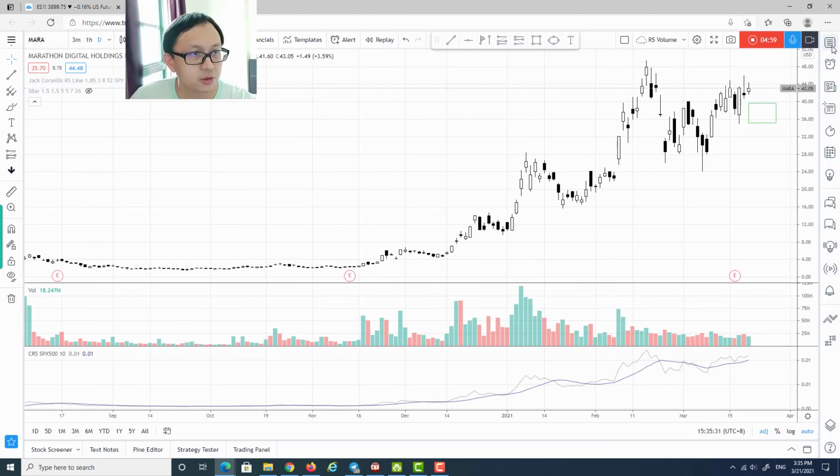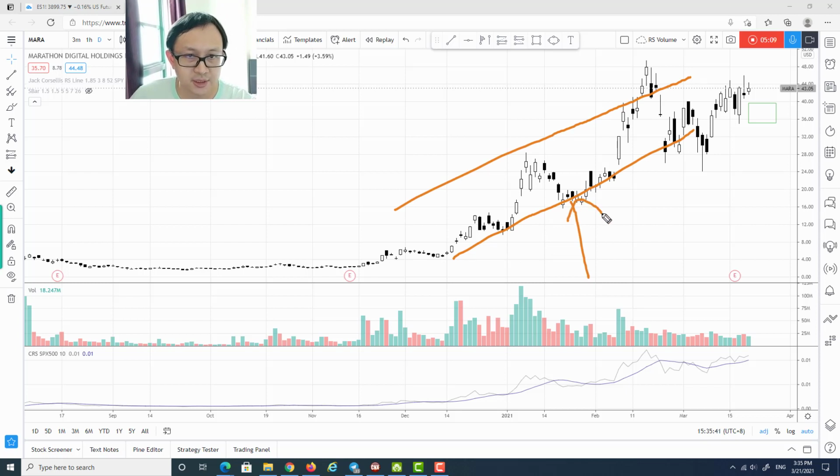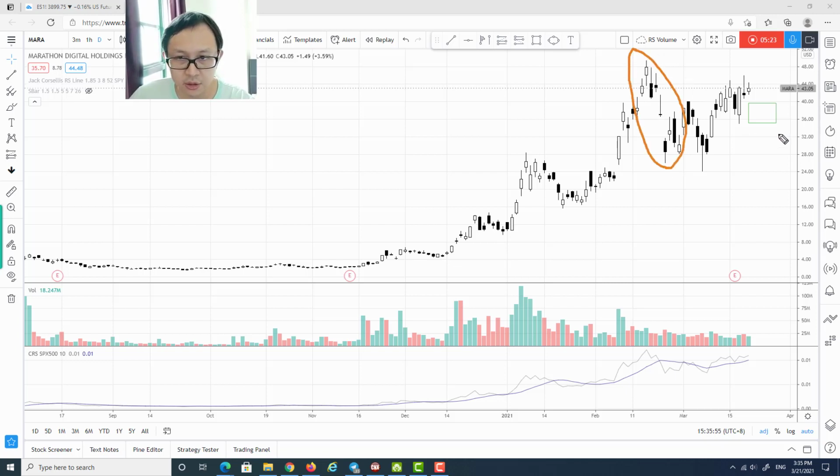Marathon Digital Holdings relatively closely mimics the Bitcoin movement. We see an up channel right there, and subsequently this kind of overbought, overthrow condition, followed by a change of character. This is the exact movement like the Bitcoin. We had this change of character a month ago in Bitcoin, so this is a very similar movement.